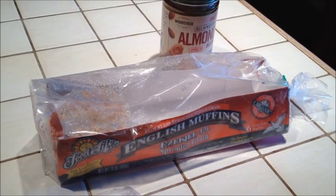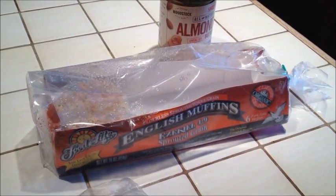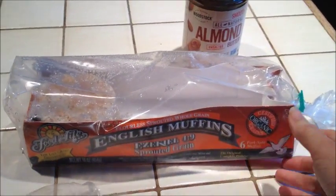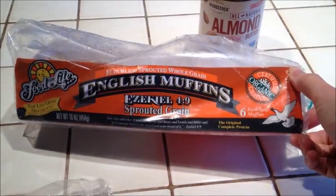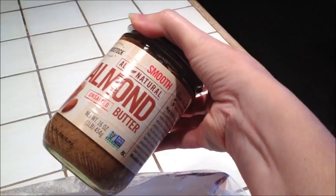This is one of my favorite breakfasts when I don't feel like eating a lot in the morning, or I'm going to be having a workout very early and I want something pretty light. I have a half of an Ezekiel sprouted grain English muffin and a teaspoon of all natural almond butter.